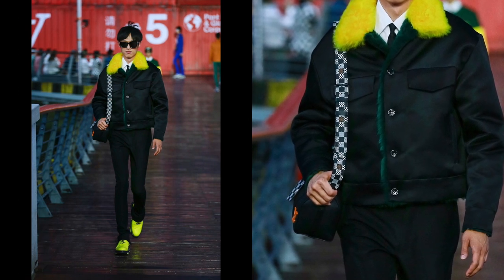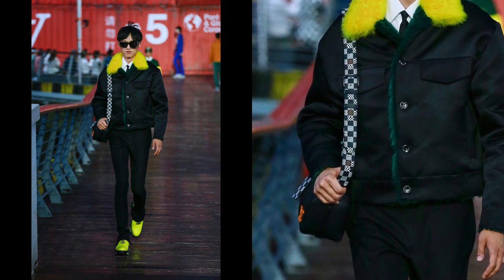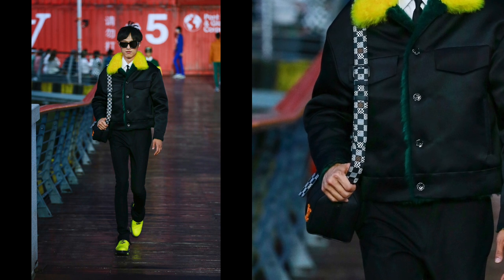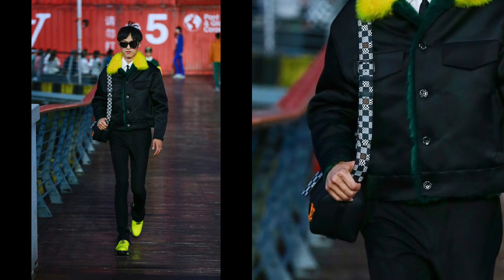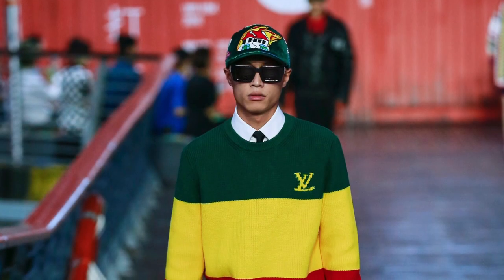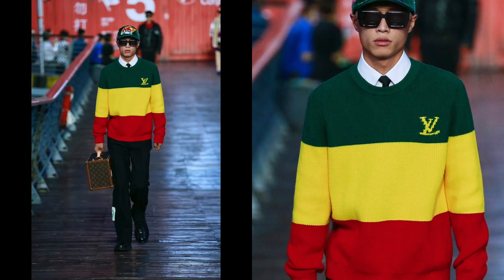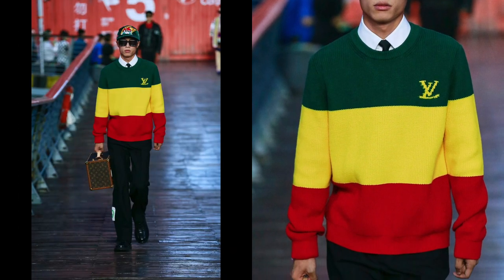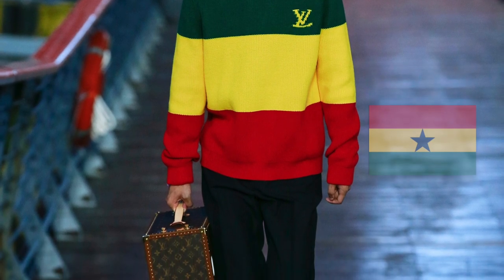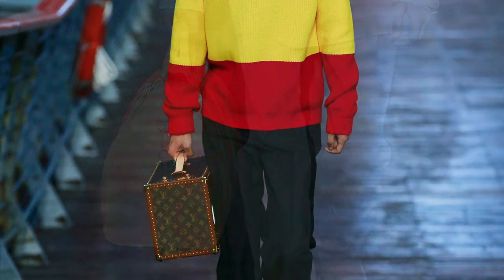We saw the larger one earlier that was more like a 45. This one's probably more of a 25. And again, I like that the checkered pattern is used as an accent rather than taking over the entire bag. This is the first and I think only look that features this tricolor, which is paying homage to Virgil's birthplace in Ghana. And the trunk he's carrying also looks to be one of the speaker trunks.